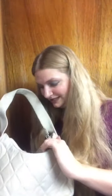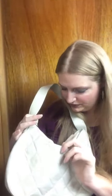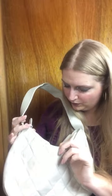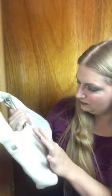So next, this goes with that hat that I showed you earlier. This is a Venus Williams through Wilson's Leather. This is an old leather handbag. I used this in high school a lot. She's definitely seen better days, so I'm going to retire her as well. I love this bag.